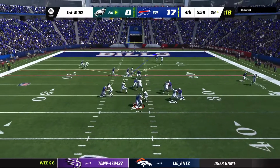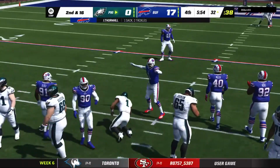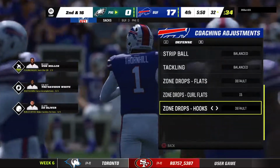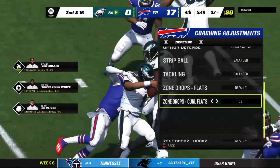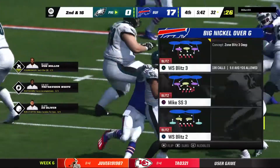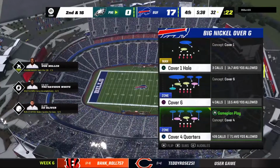1st and 10. It's Hurts. Under a heavy rush, and down he goes. The safety blitz staged to perfection that time as they sack him for a loss of 6. But one thing I do know, these guys on defense, they don't want this game to end. They're winning by multiple touchdowns. They've shut down the opposing quarterback in a big way, and they're still picking up sacks as we approach the end of this one.